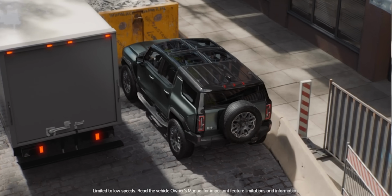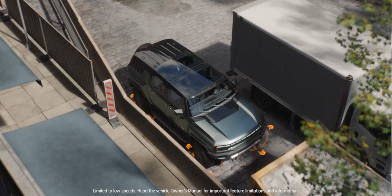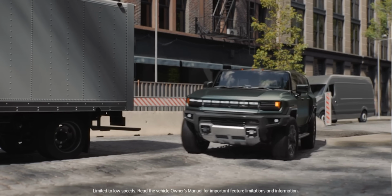And one of the most talked about features of the Hummer EV truck was their CrabWalk Mode, but this is also coming standard on this SUV. So this will allow the vehicle to turn all 4 wheels at the same time, I believe up to 10 degrees. So that's a very cool feature that I would like to try just in my backyard, to be honest with you, but I like that they're bringing that over to this too.